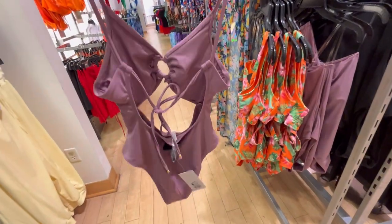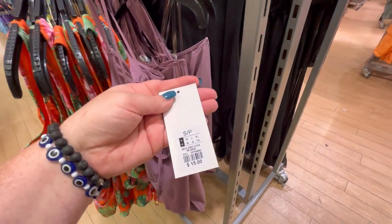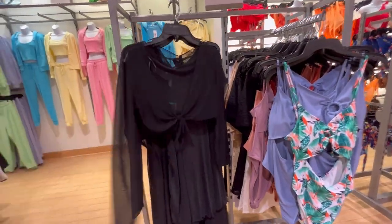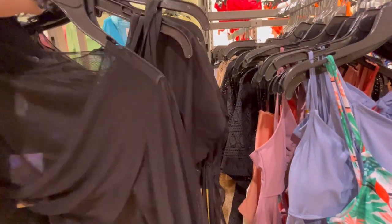Look how cute this swimsuit is. I love it. It's cut out in the front and back with a cute little design, a tie in the back. Guys, $15. This is cheaper than Walmart. And the material is, I would say, the same as Walmart. Now, the cover-ups are very, very sheer, but super cute. I mean, that's what most cover-ups are.